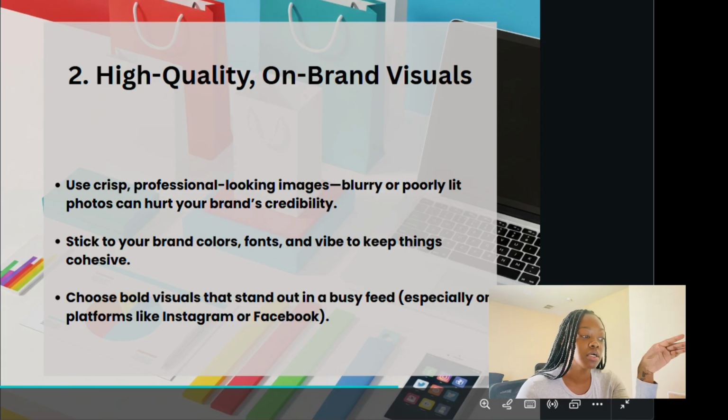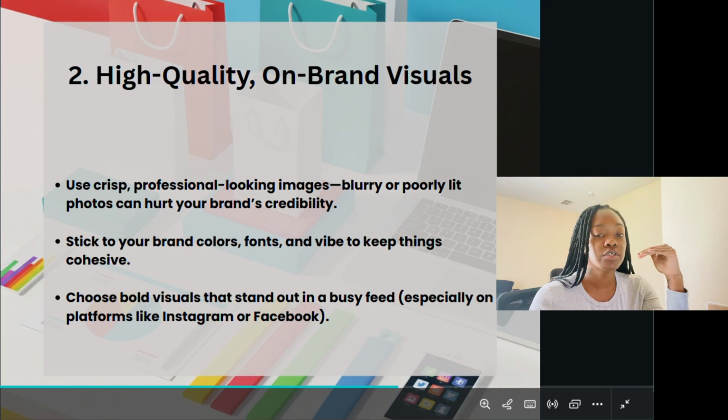Stick to your brand colors, fonts, and the vibe to keep things cohesive. So if your vibe is happy and fun, you want to make sure that your colors are happy and fun colors. You don't want dull, sad colors. We're going to get into colors in another video, y'all, because colors is a whole nother thing. In the promotion for today, we're going to just play around with some colors, play around with some fonts, and see which font we like the most. So choose bold visuals that stand out in a busy feed. You got to remember you are competing for their attention.